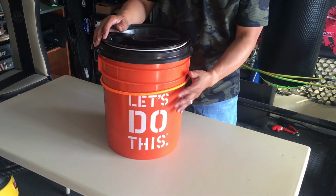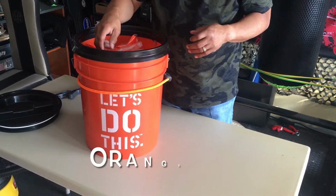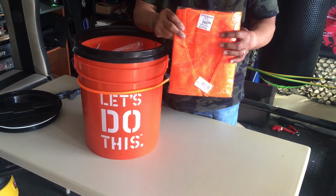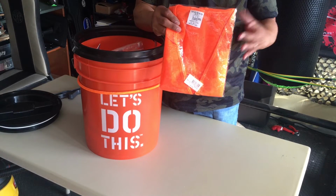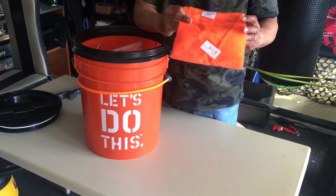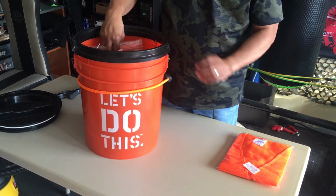So this is our equipment bucket, and I'm going to show you what's inside. First of all, we have an orange vest, if you need to be spotted while you're walking, so people can see you right away. This is like the ones construction workers use. They can really spot you like a mile away.